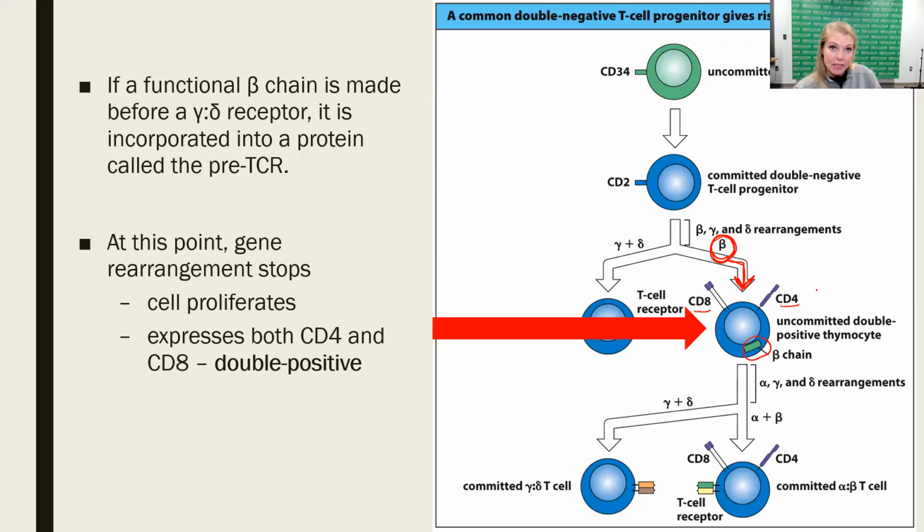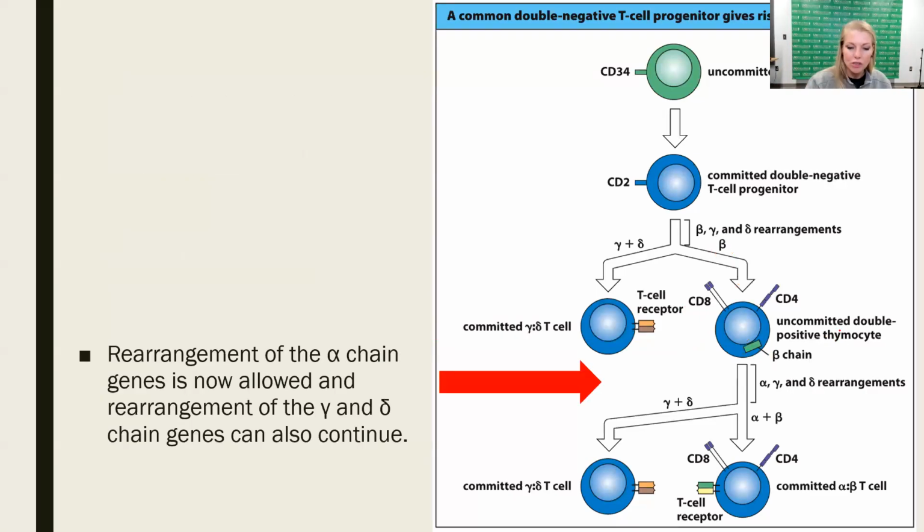Just like what we saw with B cells, when the heavy chain was made, proliferation occurred and a whole bunch of cells were made. This also is the case when a beta chain is made, that a bunch of cells will be made. So you have like 100 or so of these double positive T cells that have the same beta chain, but now could potentially make a different antigen specificity by making a variety of different alpha chains. Just hold on to that.